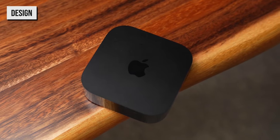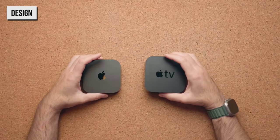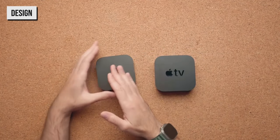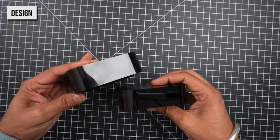On the other hand, the design of the Apple TV 4K 2022 is visually almost the same as last year's model, but there are a few tweaks here and there. For starters, the new Apple TV 4K is a bit shorter, and thanks to a more efficient processor, Apple has been able to remove the internal fan.